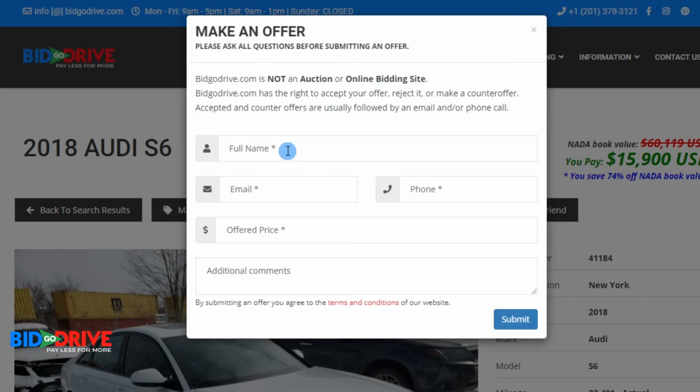Okay, so let's submit our offer. You just gotta fill out the form. Manny, email, phone number, offer price. I'm gonna offer $14,500 for this vehicle, and then you could leave comments here if you want, but that's optional. And just know by submitting your offer, you agree to our terms and conditions.